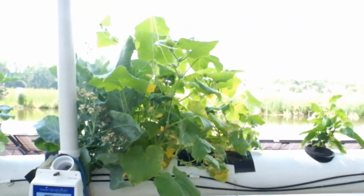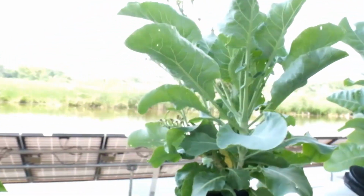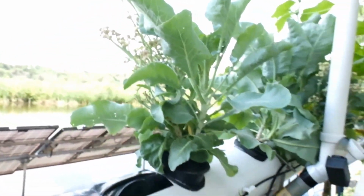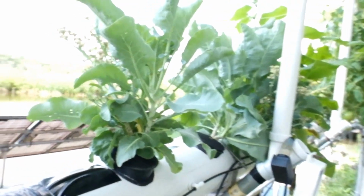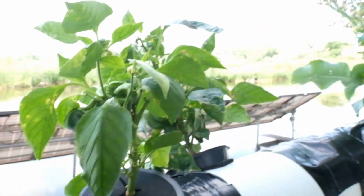Cauliflower plants look terrible though. Nothing concentrated. I really should just pull these things out. Give the root systems of everything else a little bit more room to grow, because I don't see being able to pull any food off of those things. Pepper plant, this is probably the best one on the other side here. Yeah, looking good.